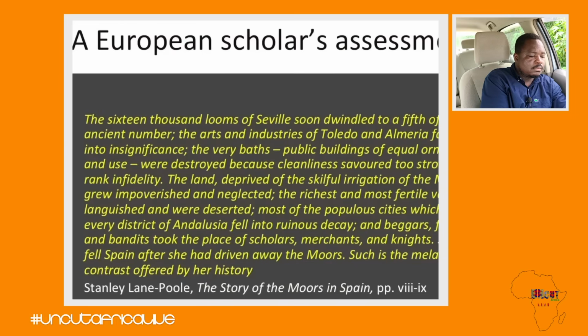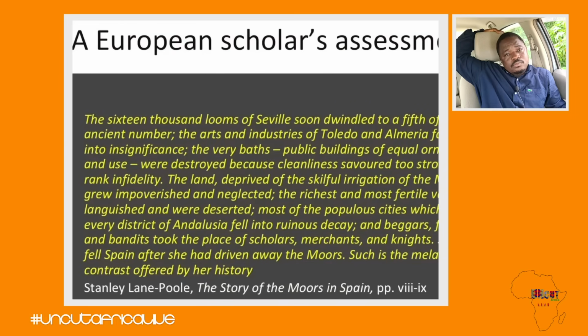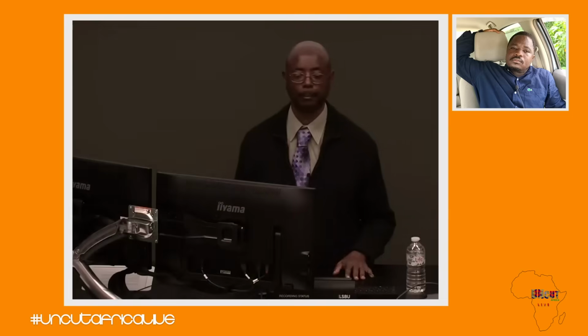The land, deprived of the skillful irrigation of the Moors, grew impoverished and neglected. The richest and most fertile valleys languished and were deserted. Most of the populous cities which filled every district of Andalusia fell into ruinous decay, and beggars, friars, and bandits took the place of scholars, merchants, and knights. So low fell Spain after she had driven away the Moors. Such is the melancholy contrast offered by her history.